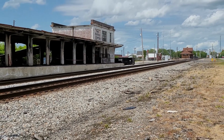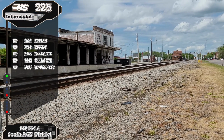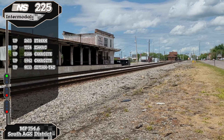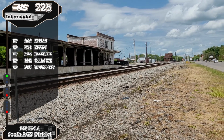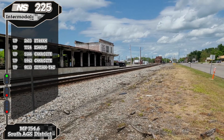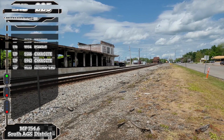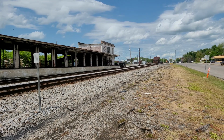Now this is a train I can ID just by looking at it. This is 225. A stack train that always has Union Pacific power on it, and this time a long line at the head end. Just like 344, he wasn't zipping through town either. I wonder if this wind has anything to do with it.